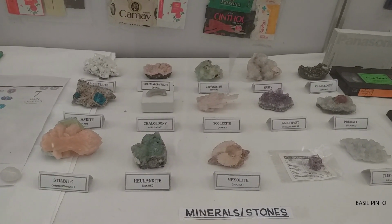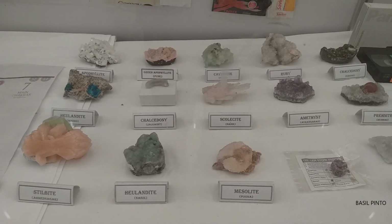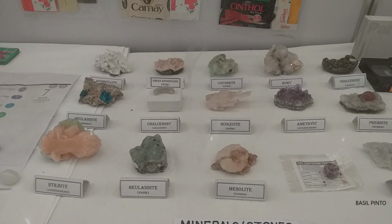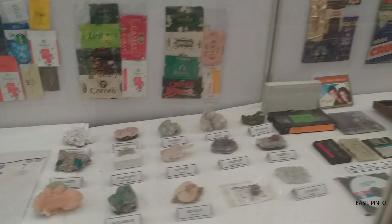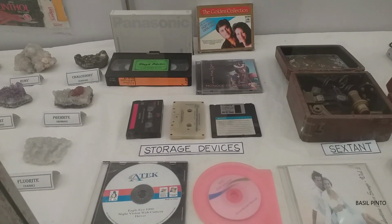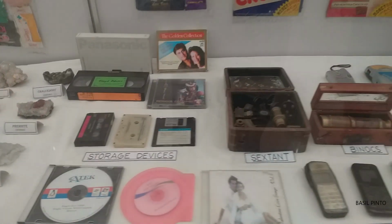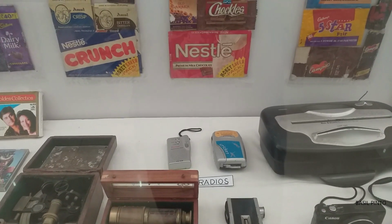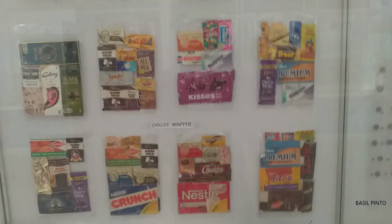Minerals and stones. A lot of different minerals and stones, which is enlightening to me as I have barely any knowledge of them. Storage devices like CDs, floppy disk, audio cassette, video cassettes, sextant, Minox, mobiles, pocket radios, cameras, which are not much in vogue anymore. Chocolate wrappers.